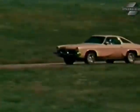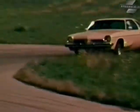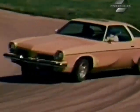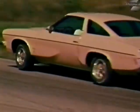Our Cutlass took to high-speed cornering on the track better than it did to the tighter turns through the pylons. Even with the additional weight from the big engine, the front end hung in well through all the corners. Riding characteristics were excellent.